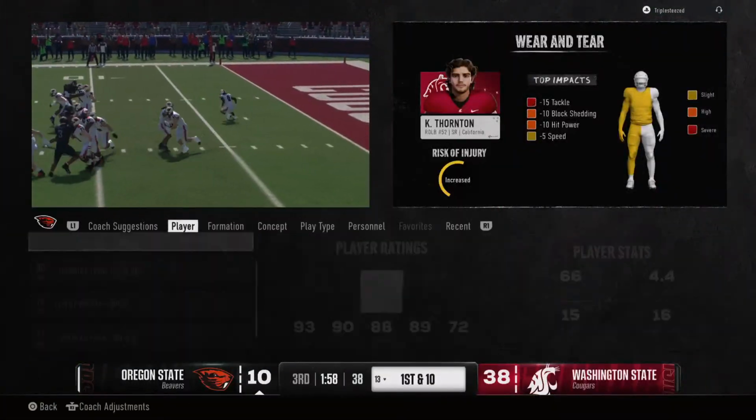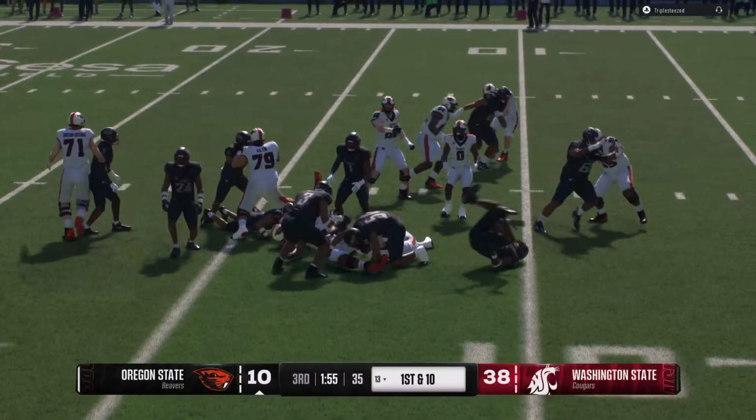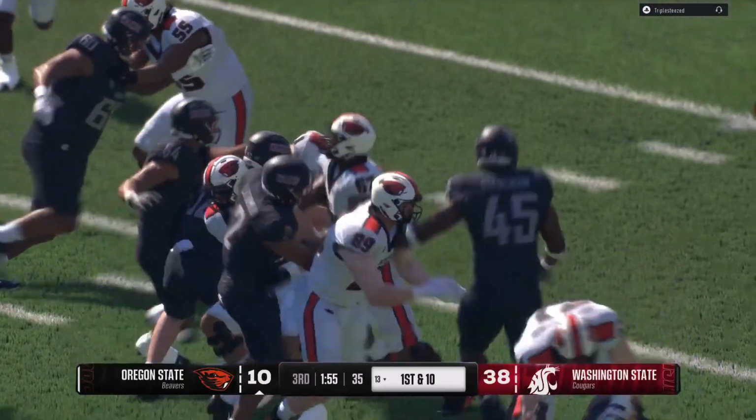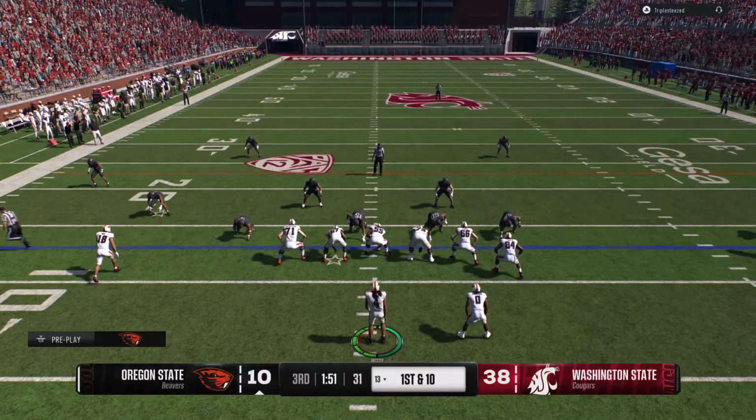The Beavers get it past the sticks. Well, how about that play call? 3rd down, turn it around, hand it to the big fella, your fullback, and he does the work to get the 1st. Backed up at their own 13-yard line, it's 1st down.